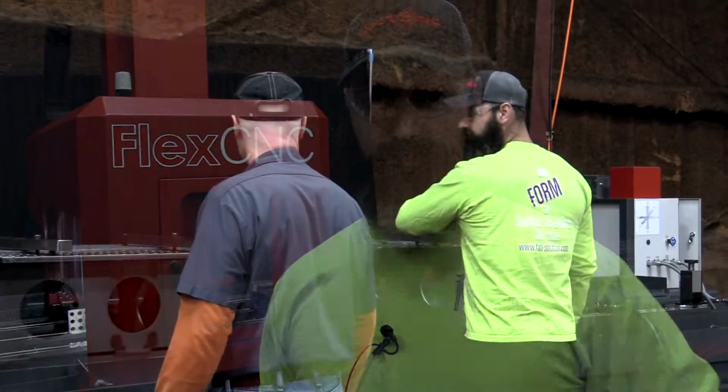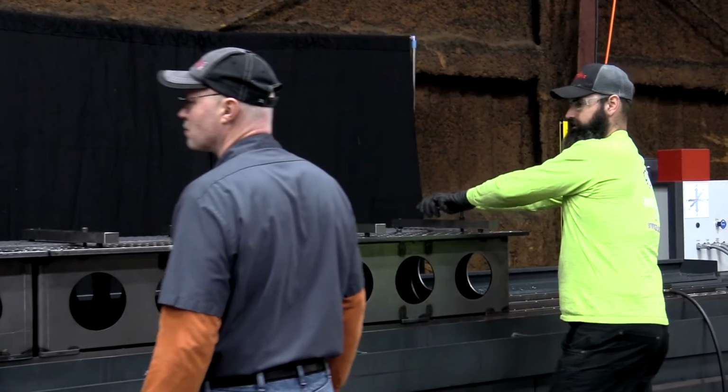We have the biggest laser in our area, the biggest press brakes, so it made sense to go with the biggest CNC machine we could get. The value was there, and again, the Ohio connection meant a lot for us. The fact it's a veteran-owned company and very veteran-friendly means a lot to us as well, and it's a big part of why we went with FlexCNC.